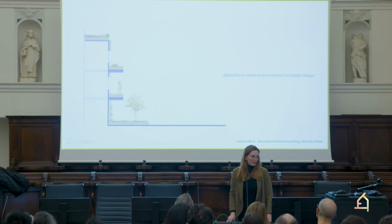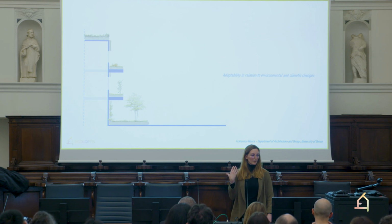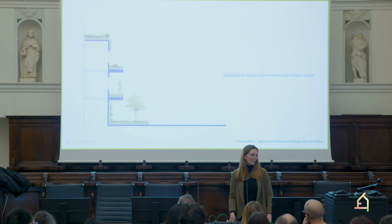For example, nowadays we are facing very strong environmental and climatic challenges, especially in cities. And the ECOLOPES solutions have been perceived to be implemented especially in cities because of the lack of biodiversity, but also because we have a lot of opportunities there, because we have a lot of buildings, so we are effectively able to implement some solutions that can make the difference.